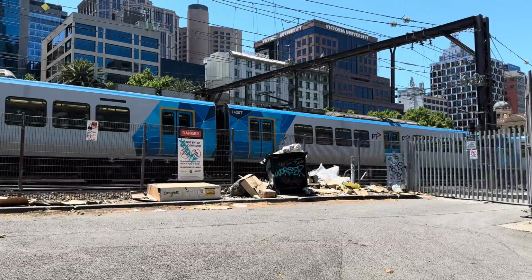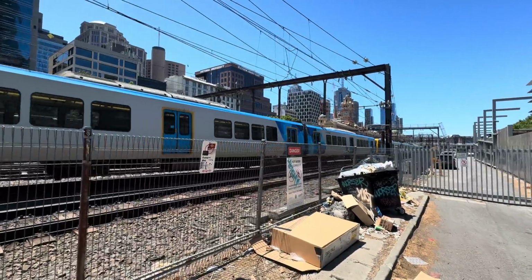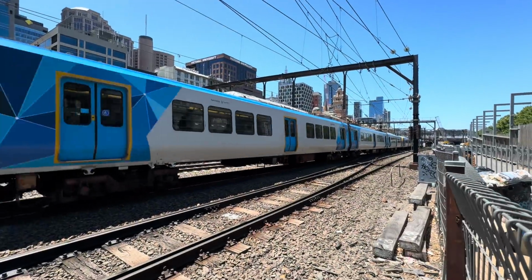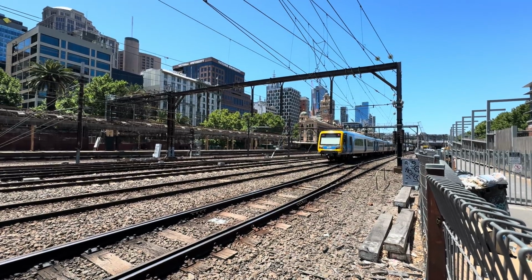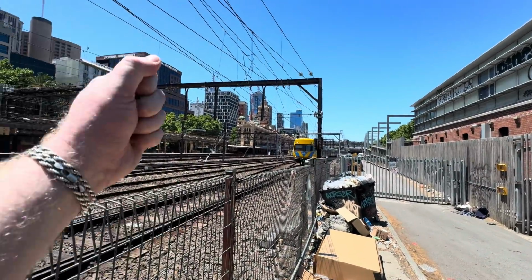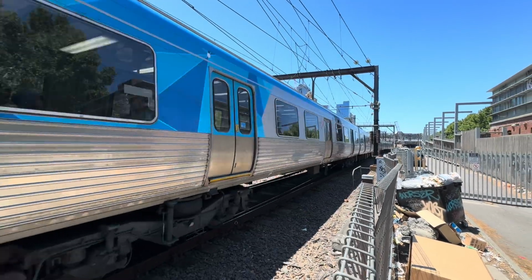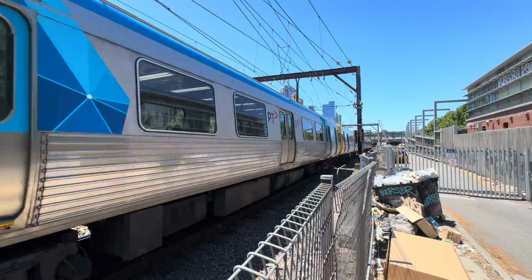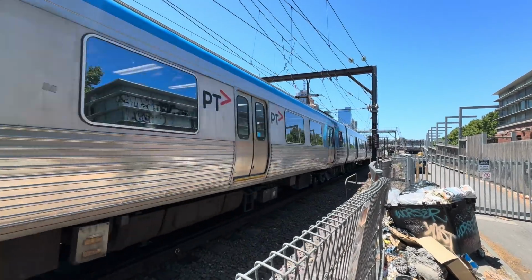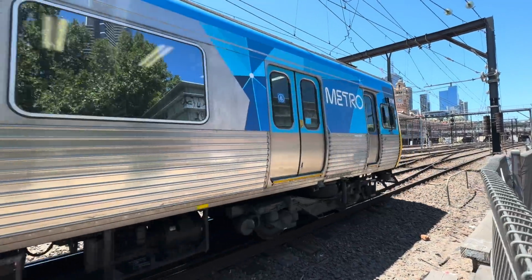Let's look at the trains. Wow, this is awesome. What a fabulous shot. And another one's coming too. If I ask him to honk, do you think he'll do it? Thank you. Wow. That was awesome. Moments like that happen. I can't help but think, that was so cool.